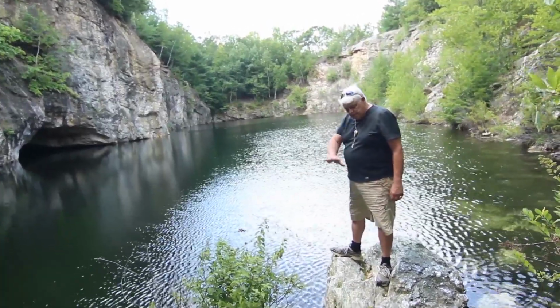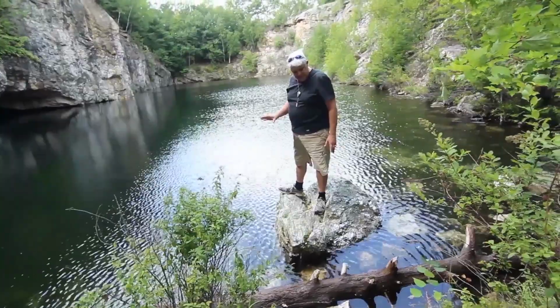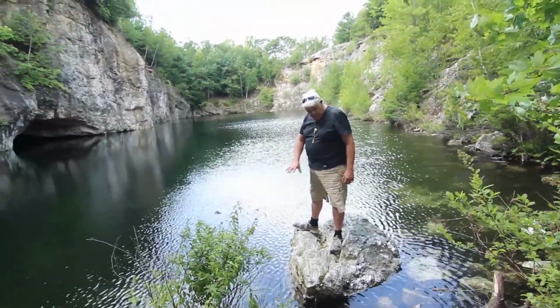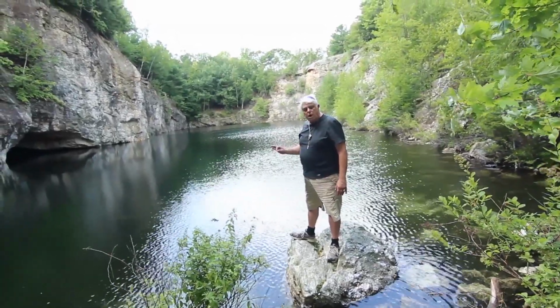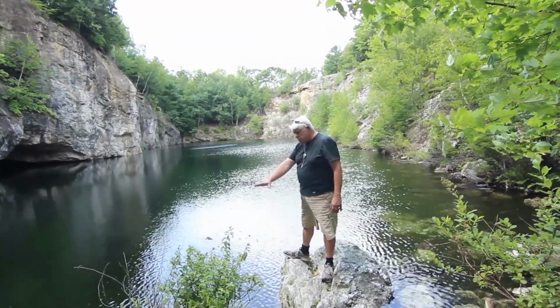Right behind me, I'd like to explain, this was glistening white when we used to visit it in the 60s after its mining ceased in the mid-60s. No leaves, nothing biological. The color of the water was turquoise, beautiful turquoise. And you'd see this crystal white bottom.